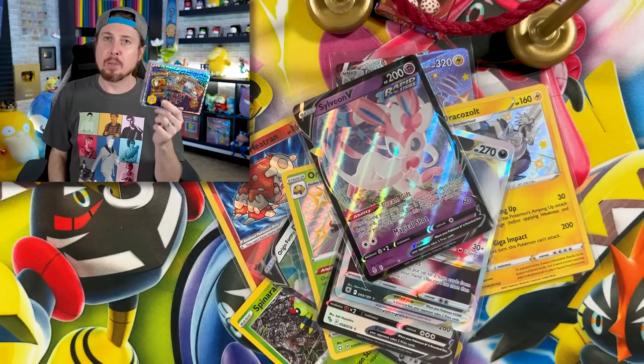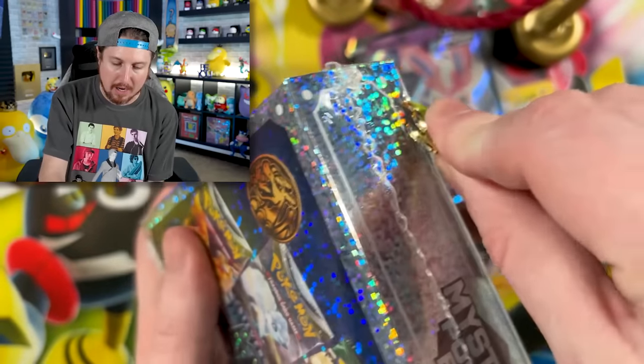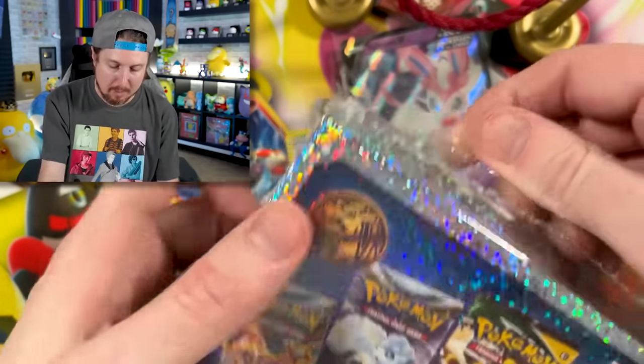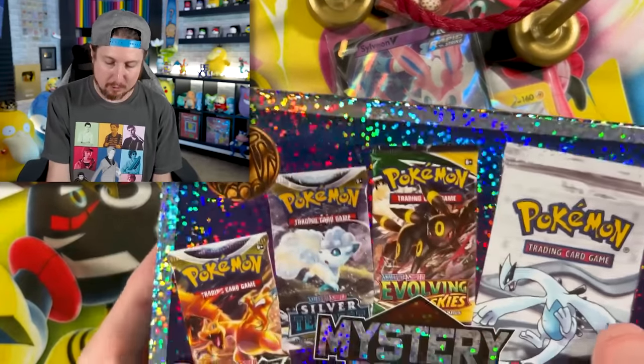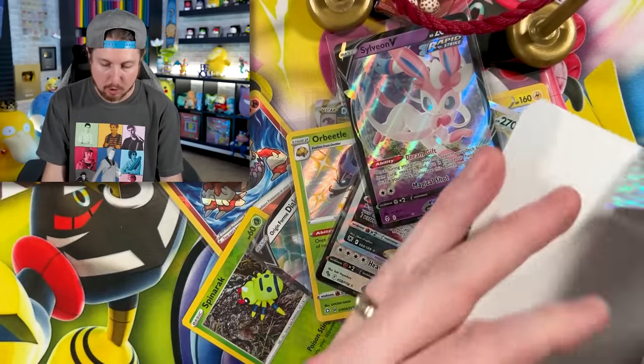Seven Pokemon mystery boxes left for today's Pokemon opening. I mean, this is a huge, huge Pokemon mystery power box opening. Probably the biggest I've ever done. And the only reason I did it, one, I want to pull a chase pack in a mystery box before the year's up. Two, the cards at the store were on sale. Buy one, get one 50% off.